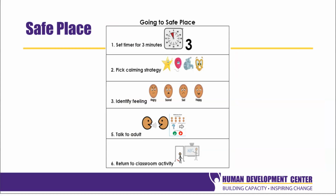So there are steps that you want to think about. Whenever they go over to the safe area, you want to set a timer. You want to make sure that it's structured. You want to have them pick a calming strategy, identify how they're feeling whenever they're ready, talk to an adult about how they're feeling, and then return to that classroom activity.